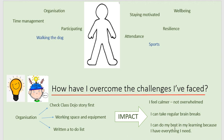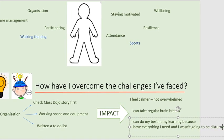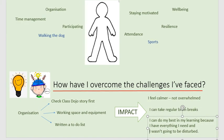When I wrote my to-do list, I knew that I could take brain breaks because I could do my spellings and then I could have a break and do my maths next. Because I had my working space and my equipment ready, I could do my best in my learning because I had everything I needed and I wasn't going to be disturbed or distracted looking for my things. Okay, I was organised, I was ready to go.